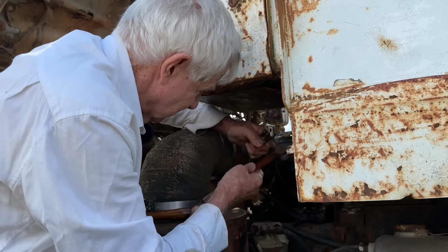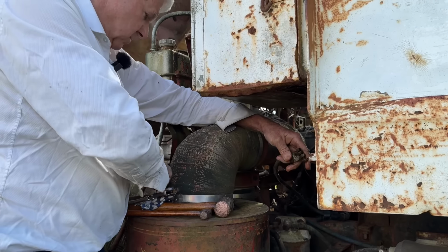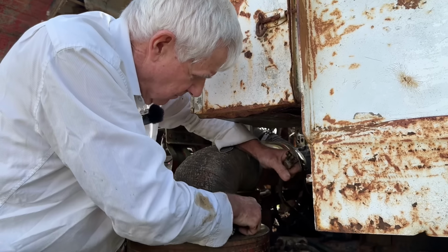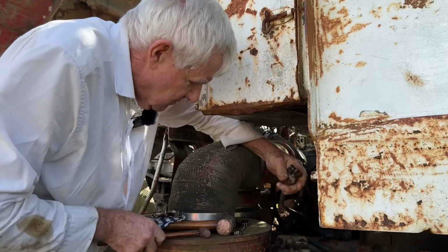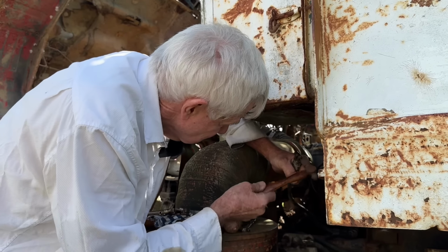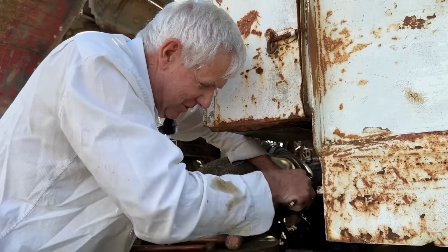Tap. Tighten that nut up, it'll help pull it through. Bit more of a tap. I know it's slow, but most of these jobs are.